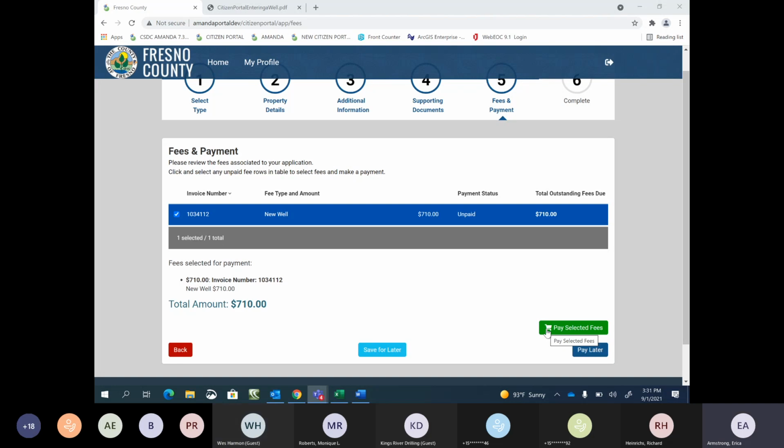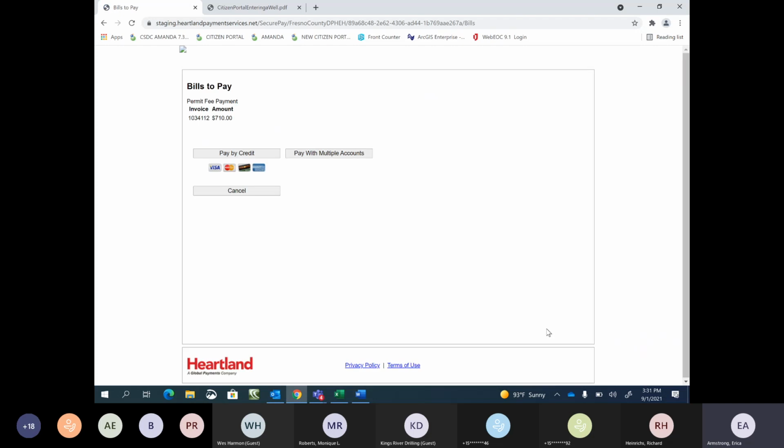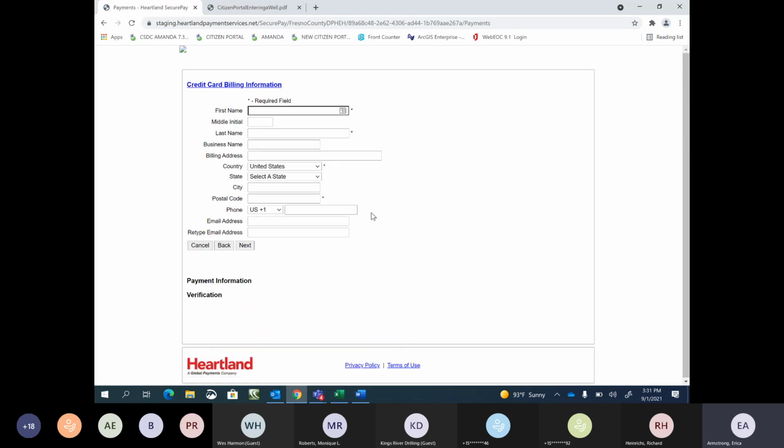Okay, so then you would choose pay selected fees, and it's going to redirect you to Heartland, which is what many of you are already using to make that payment and provide us the receipt. With this, it will automatically send you that page and send us that you've made the payment, so you won't have to provide that receipt to us any longer. You would pay by credit like you normally do. You're going to enter all your information and go ahead and submit the payment.